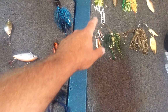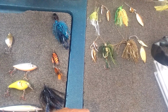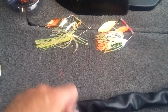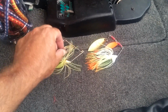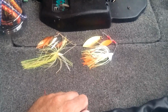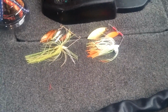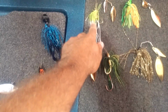So I'll just start over here. The spinners worked as good as anything on the whole trip. Everybody caught them. A lot of different colors. I think really the only ones that I didn't see catch a fish were these two. This one is like a sunfish one with the double willow, silver and gold blades, and then this one's a thicker one, chartreuse, like fire tiger type color. But neither of those ones I saw catch fish, but I saw this one catch a lot of fish.